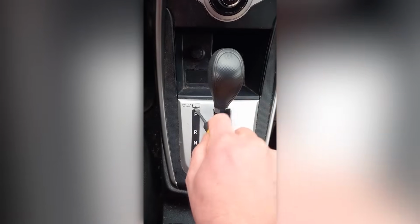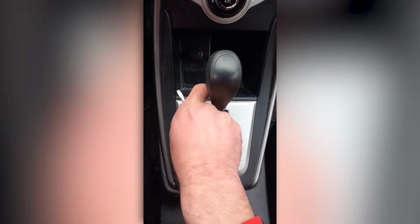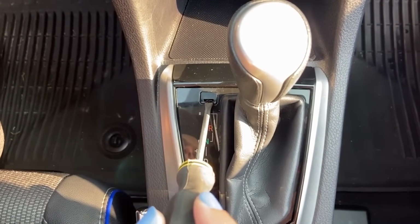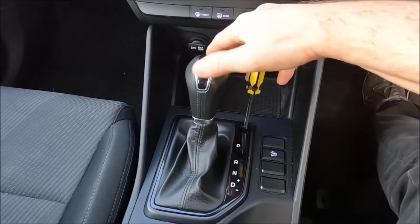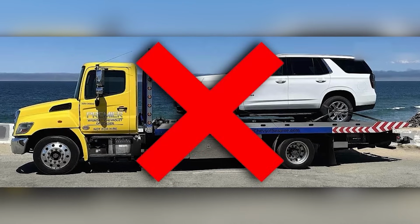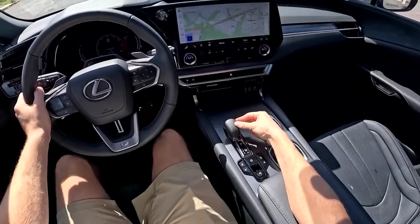Look closely around your gear shift. You'll spot a small plastic cover or hole, often unnoticed by most drivers. Pop it open using your car key or a flathead screwdriver. Inside, you'll find a yellow button. Press that button while holding the brake, and you can shift into neutral. No power is needed, and there is no tow truck drama, just a smooth manual override like a boss.